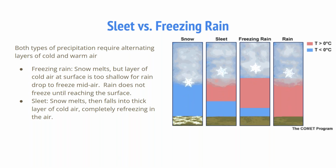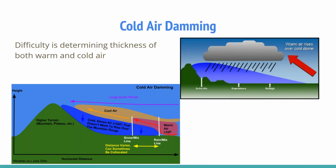So I want to stress that that's the reason that sometimes we have difficulties predicting exactly what the precipitation type will end up being, even if these lines shift by 10 or 20 miles. That can move an entire forecast west or east by a county, and everybody's precipitation types can end up changing. So again, a way to visualize the difficulty is determining the thickness of both that warm air and that cold air. Those vertical lines show the snow to mix line and rain to mix line, and the distance can vary. Sometimes we don't have a mix. It might just be snow and rain. But this example shows the difficulty we have on the eastern side of the Appalachian Mountains when it comes to determining what those precipitation types will be.